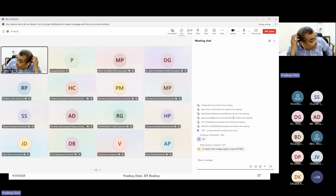So the critical voltage required in the ECDM process depends upon what kind of electrolyte you are using and what the concentration of the electrolyte is. Typically, for a KOH electrolyte which we are using, the voltage has to be more than 40 volts. If you go for a higher concentrated KOH, then the voltage is going to become higher. So typically the range is going to be 40 to 70 volts, which is used in the ECDM process.